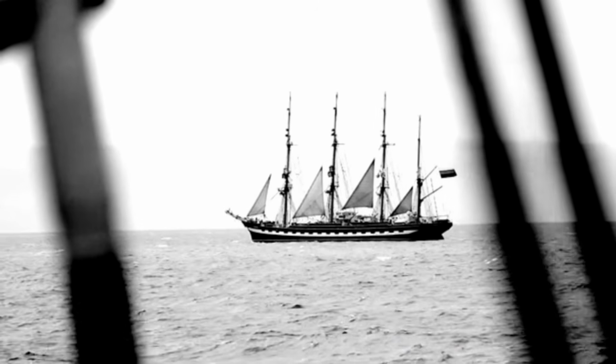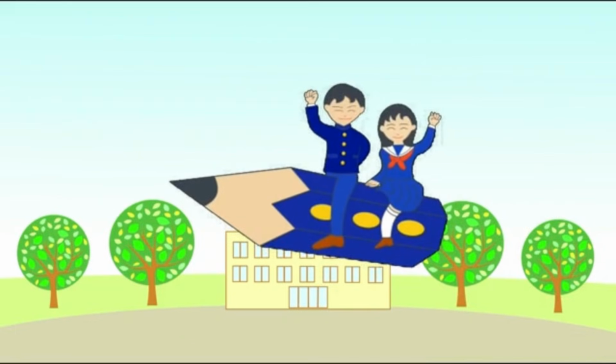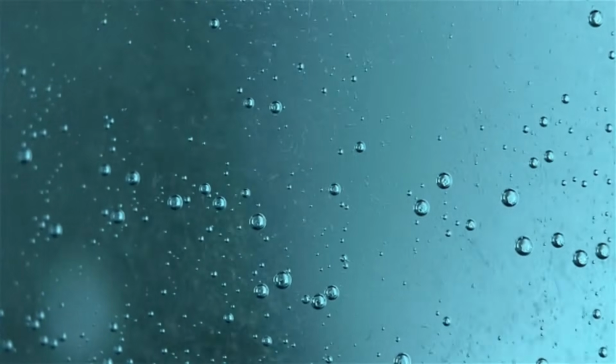Sailors have used it for centuries. NASA designed advanced versions for space. The physics is elementary school science. Water evaporates, salt stays behind. Vapor condenses on a cool surface. You collect it. It is pure.